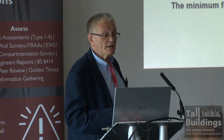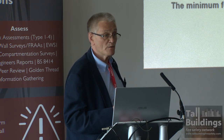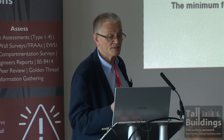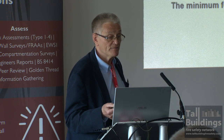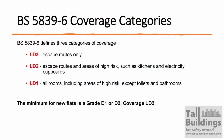Part 6 also includes 3 coverage categories. The most basic is typically 1 smoke alarm in the lobby, on the single escape route. LD2 is the escape route and specific areas of high risk, typically the kitchen, but it could also be electricity cupboards, or a cupboard with a washing machine in, something like that, that would be considered an area of high risk. And then the best coverage, LD1, is to do all rooms, except toilets and bathrooms.